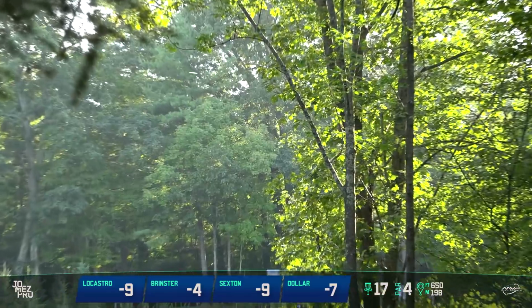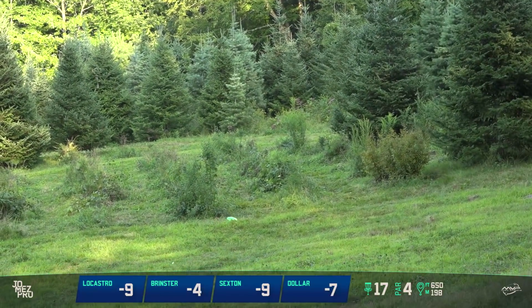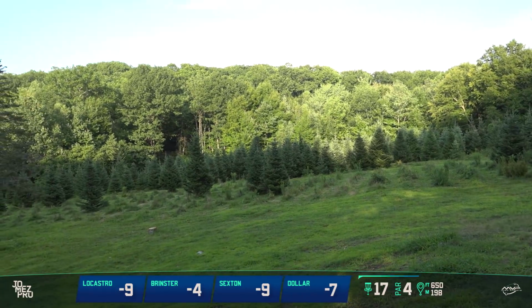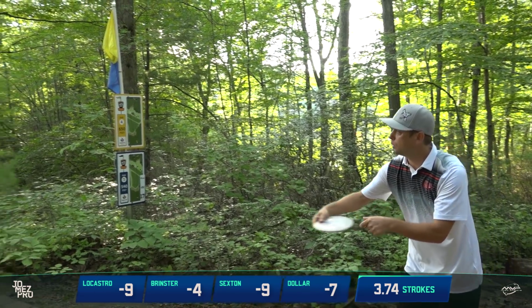Dollar throwing his Octane here. Not quite getting as much turnover as I'm sure he would like for ideal positioning, but being the thumber thrower he is, maybe that's actually a really good spot to have a nice stall, slow thumber coming into the green.